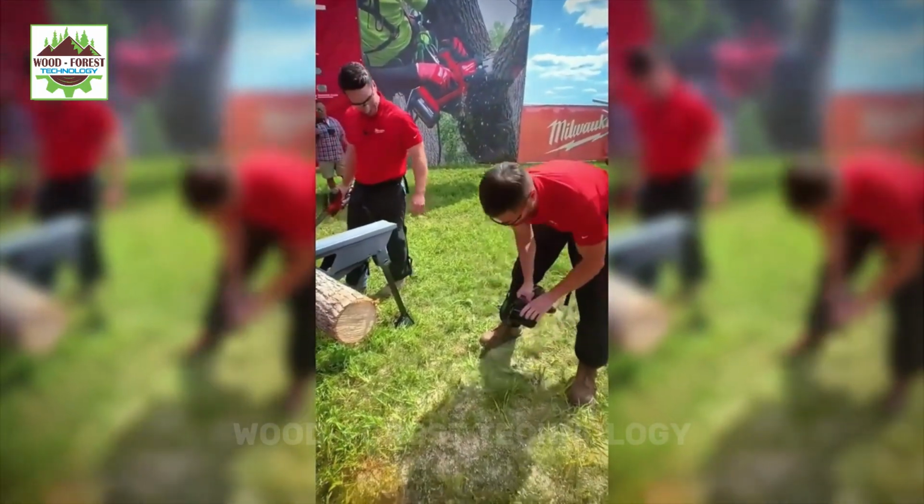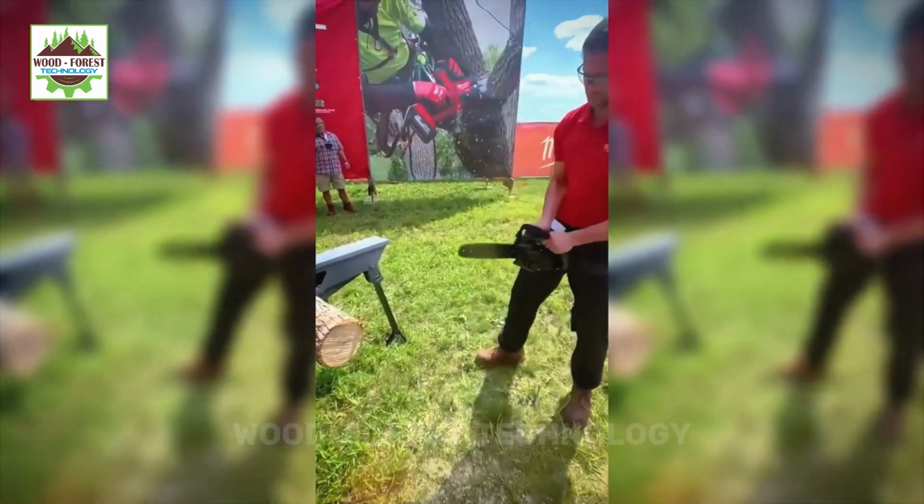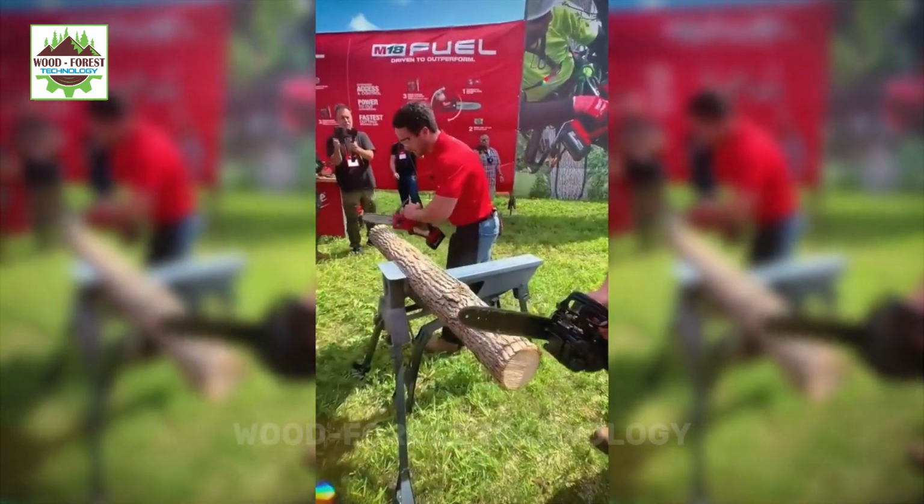Competition coming up between two men, each wielding a saw, one powered by a battery and the other by gas. Who do you think will win? The result will surprise you.